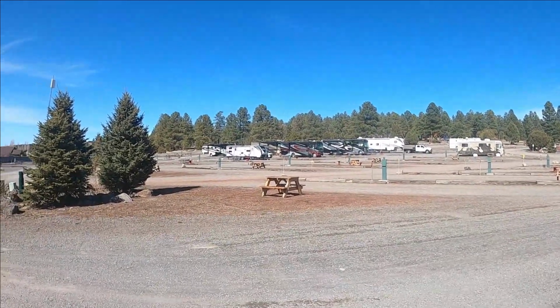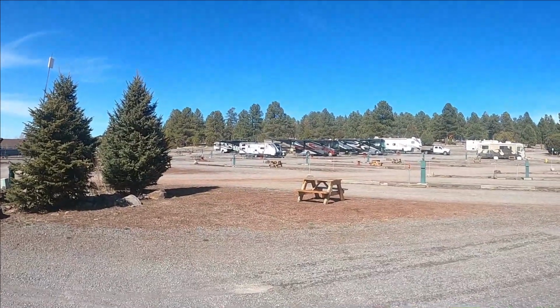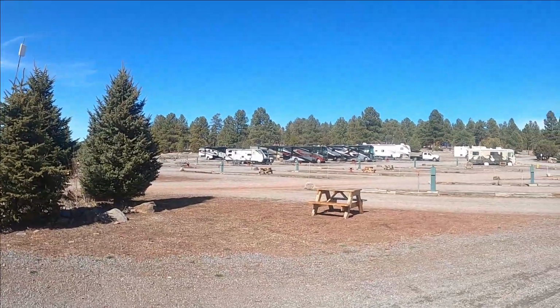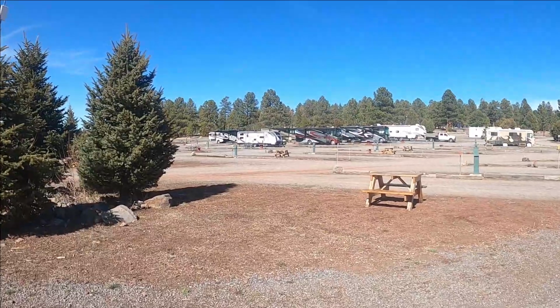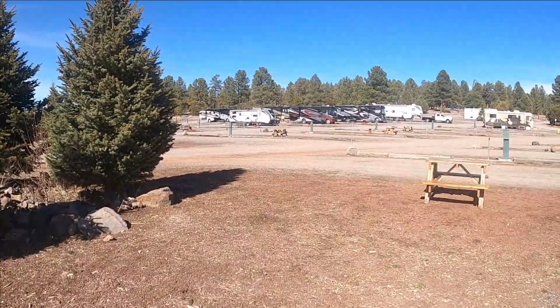And it's not just this park. I'm not just pointing them out. I've seen that in pretty much every RV park I've been in. Why do you want to pile everybody right on top of each other when there's room to spread out? Why not let people just spread out and have at least a little bit of privacy? We know you don't get much in a campground, but every little bit helps.